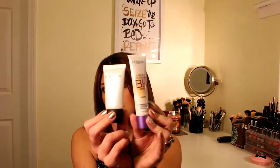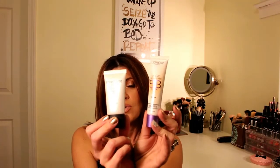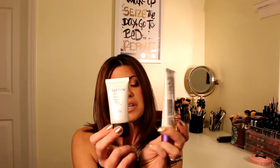For foundation in the month of March, I really enjoyed mixing these 2 things together. This is the L'Oreal BB Cream Magic Skin Beautifier, and then this is the Smashbox CC Cream for dark spot correcting. So with the sheer amount of coverage this gives and the evening out of the pigmentation on my face, these 2 are like a freaking match made in heaven. So a BB cream plus a CC cream equals yes.